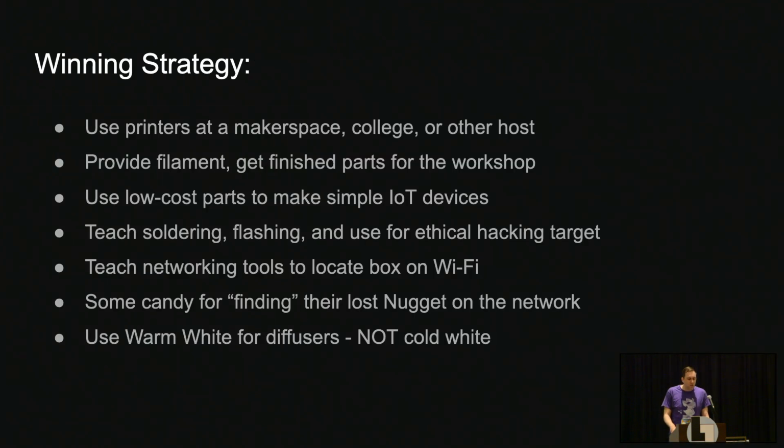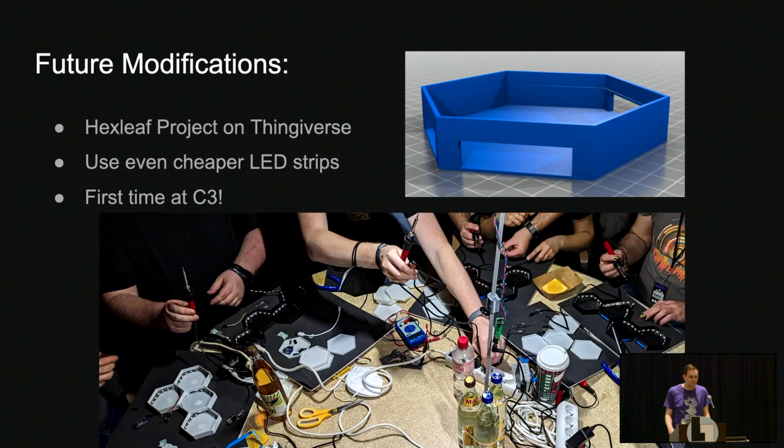So again, the winning strategy is, if you have access to printers and you can provide the filament, you can use those low-cost parts to make IoT devices of various types. There are some very cute ones out there, and I've found that this is one of my most popular strategies for getting makerspaces or other spaces engaged with us at a very low cost. If they give you a budget of $100 and you've got a bunch of students, this is a project you can still pull off. And I've had to do that many a time.